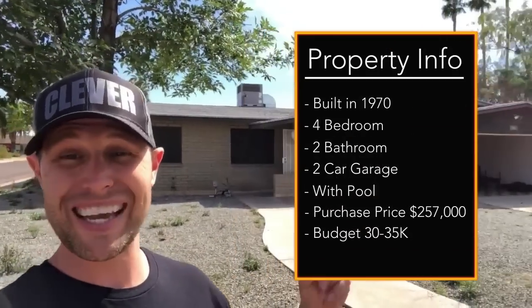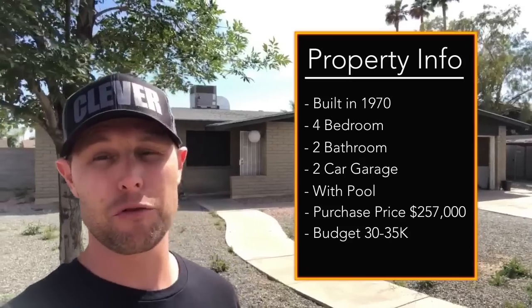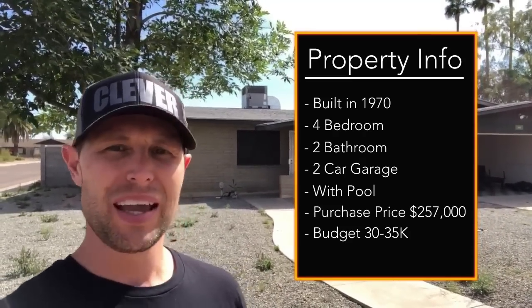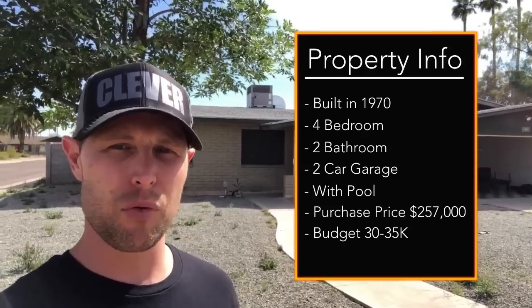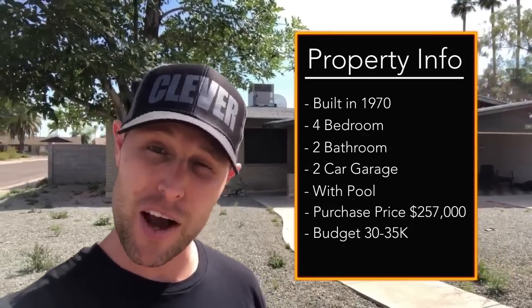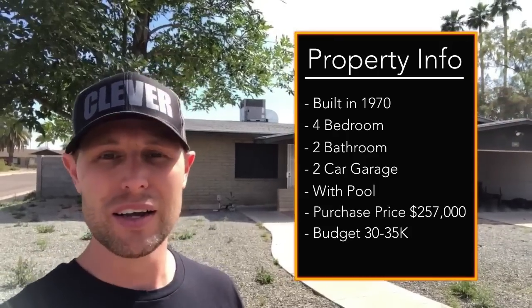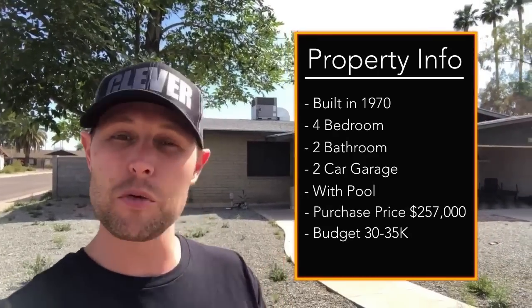This is built in 1970. It's a 4-bedroom, 2-bath, 2-car garage house with a pool, and we picked this one up for $257,000. Our rehab budget is very tight on this one. There's not a lot of room for error.